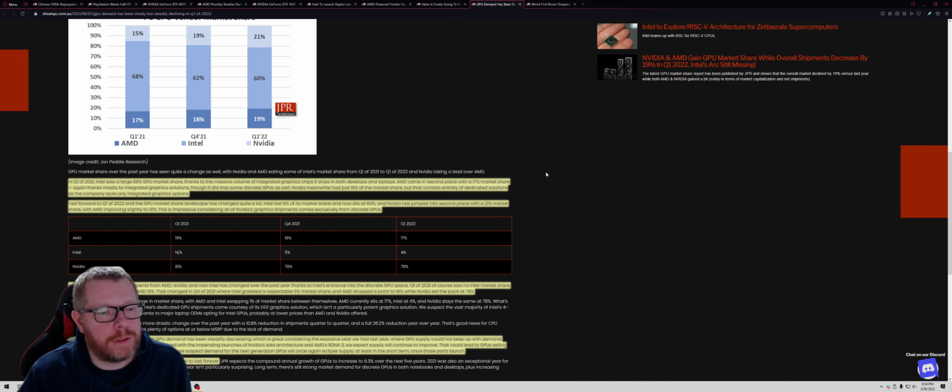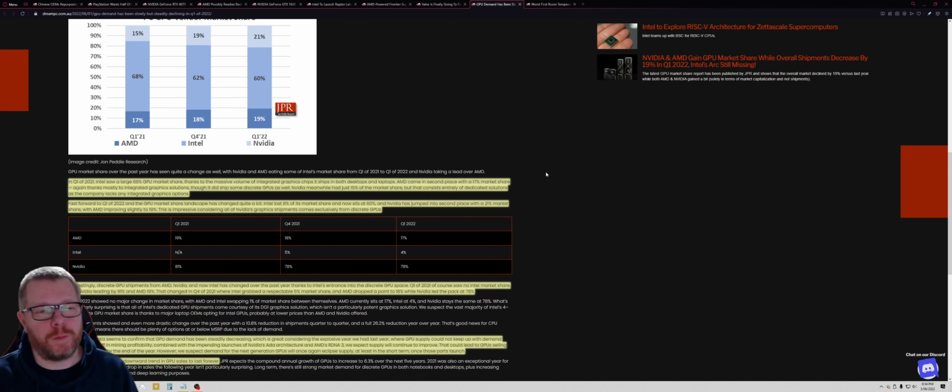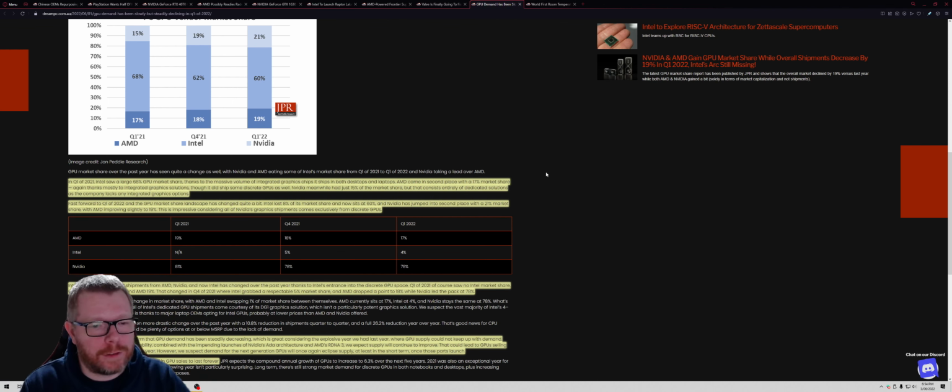In Q1 of 2021, Intel saw a large 68% GPU market share. Intel seems weird, doesn't it? That's on the mobile devices, I guess, thanks to the massive volume of integrated graphics chips. Shouldn't really count that, should it? Yeah. It ships with both desktops and laptops.